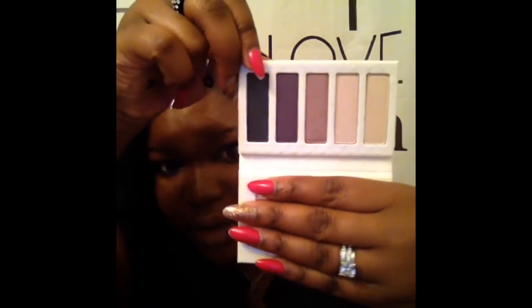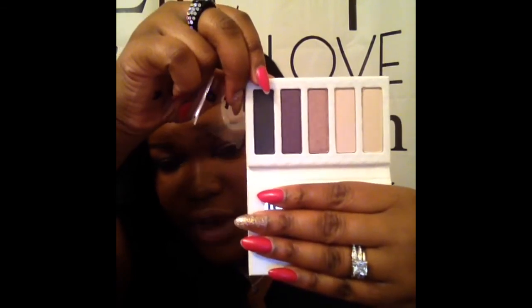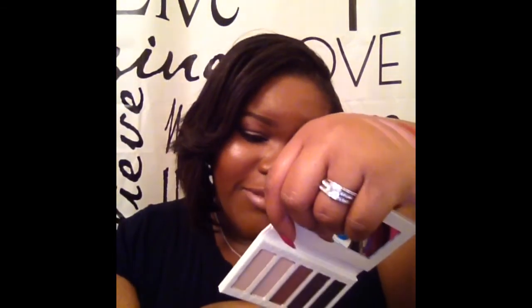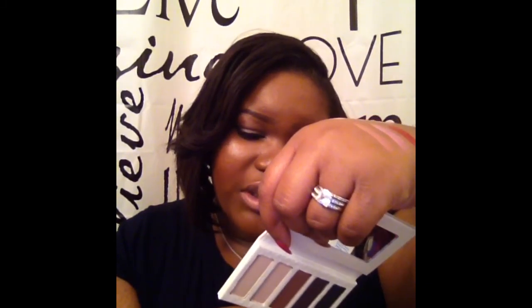And basically, this is how the palette looks. It's kind of like this platinum packaging, and it lifts up, and these are the colors. And y'all know Lorac palettes are very, very pigmented, and it doesn't have names. It just says the Platinum Status Eyeshadow Palette, and it comes with the Lorac paper.